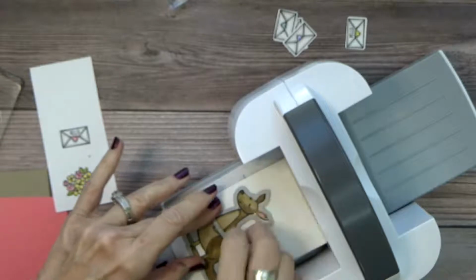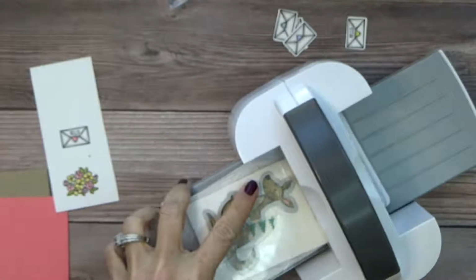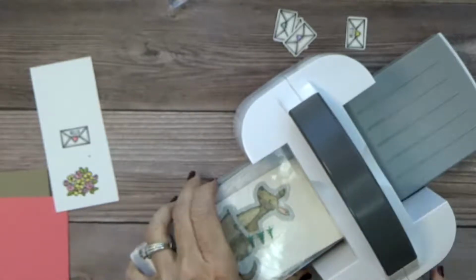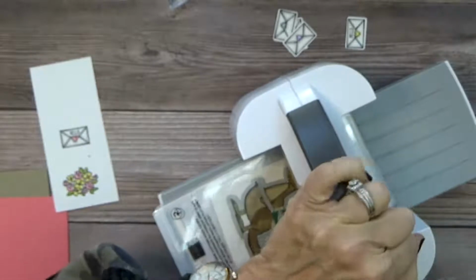Okay, so I'm just going to put it along right in there, and then I'm going to crank it through. Okay, come on. You line it up. Maybe it'll go better than it. Some people layer theirs, and I've tried that, and sometimes I get it, and sometimes I don't.